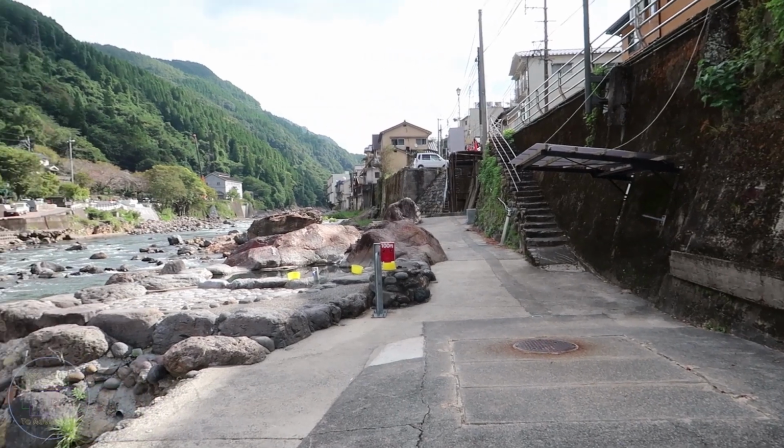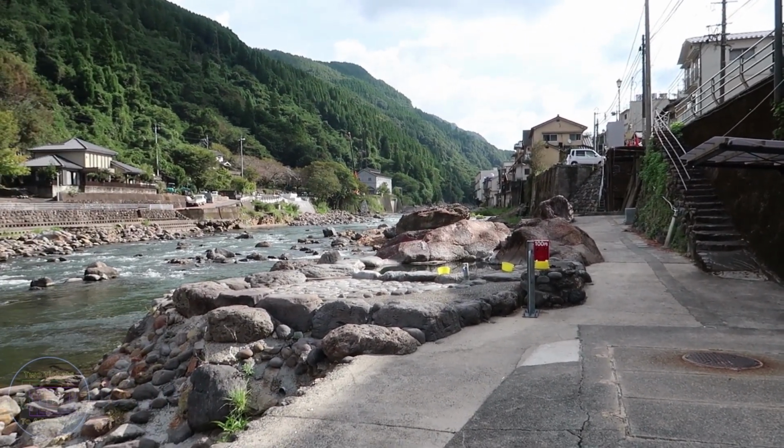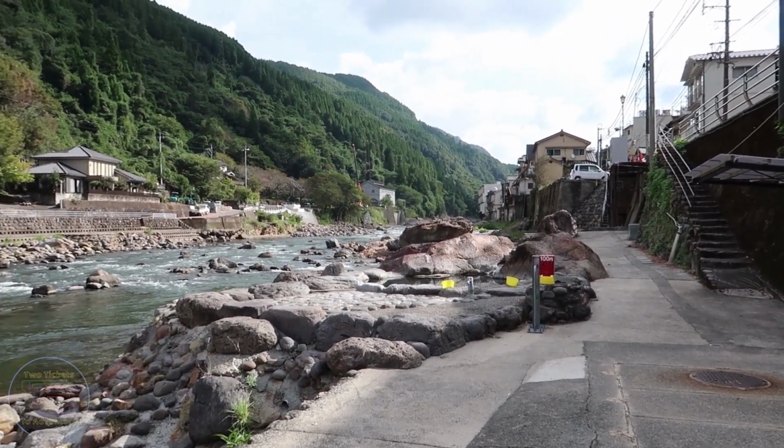Got a lot of things on the schedule for today, so we're gonna work our way back to the train station and catch the Yufu red train. And before we leave, I'm gonna take one more pan here on the river. So right there is the hot spring we were just sitting in.